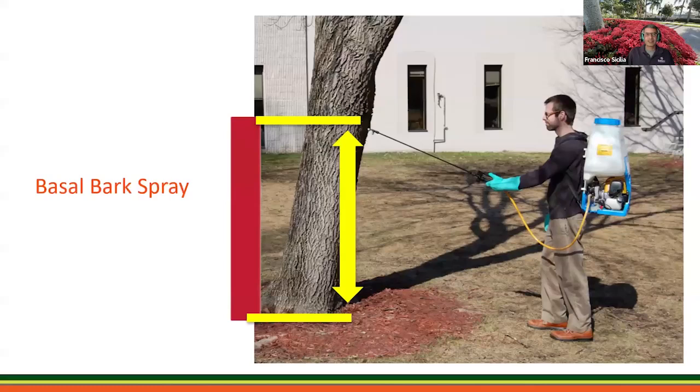The next method is basal bark sprays. Basal bark sprays are really efficient. You can treat 10 trees in a matter of minutes with a very low amount of solution. For example, you can treat about 10 crepe myrtle trees with 1 gallon of solution of Transtec to achieve control at this time of the year, protecting your trees for the season. You may need to do a follow-up in the fall with imidacloprid to continue the protection for the following season and achieve extended control in those areas that are needed. Now, you will do that based on your monitoring process as well.